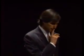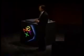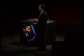Today, we're going to introduce 4 new products. We're going to show you some of the neatest apps that have ever been created for any desktop platform. We're going to show you the best color that's ever been. And we're going to talk about what we think is going to be the most important new application area of the 1990s, called interpersonal computing.